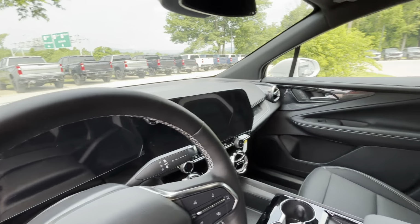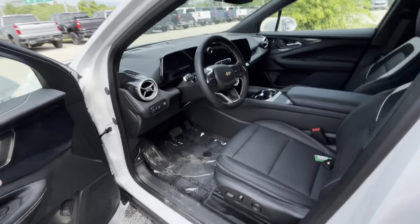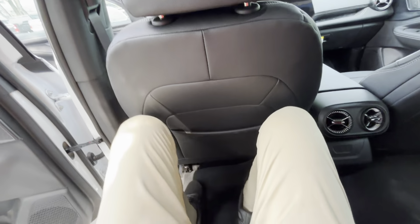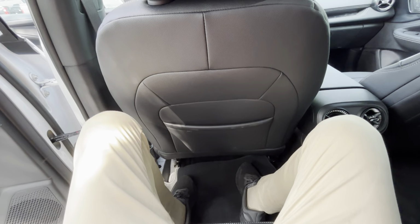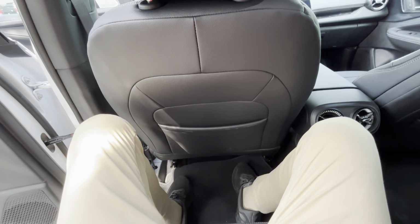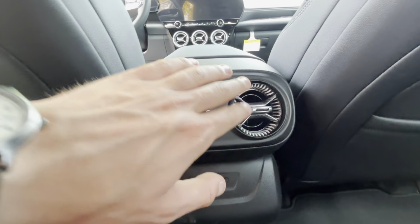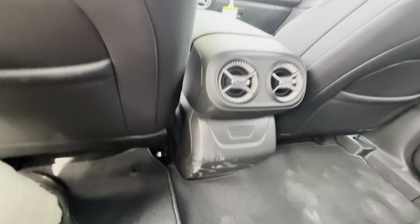Beautiful interior here, and we are going to go over all of those features, but first I want to give you a good feel for room in the back here. Now, I'm about 6'3", definitely on the taller side, and I have more than enough room here to kick my legs out, sit back, be comfortable. Not limited for room at all back here. You got your kangaroo pockets in both seats, not something they put in every SUV. You got your Camaro-inspired vents back here, 2 Type-C chargers.